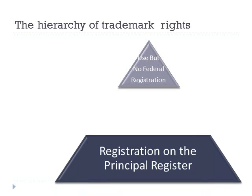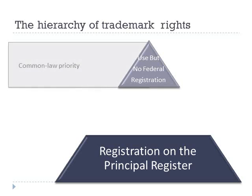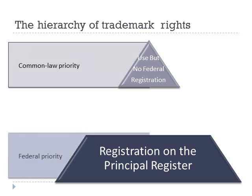So you do get some rights by using the trademark, but they're not as good as what you get when you register on the principal register. So when I talk about common law priority, I'm talking about, okay, I've been using the trademark, but I haven't registered it on the principal register. When I'm talking about federal priority, I'm talking about, okay, I have registered the trademark on the principal register of the USPTO.